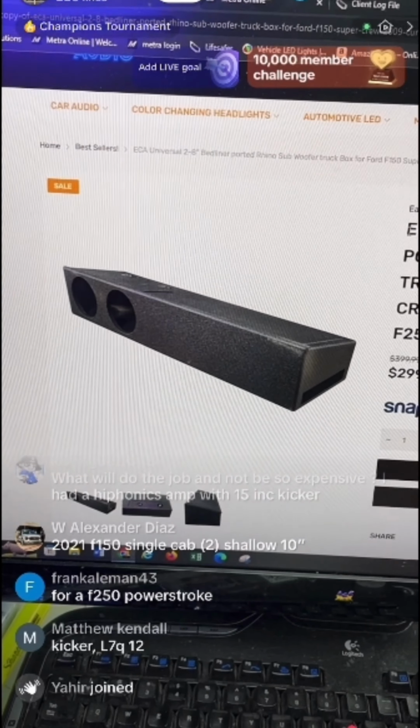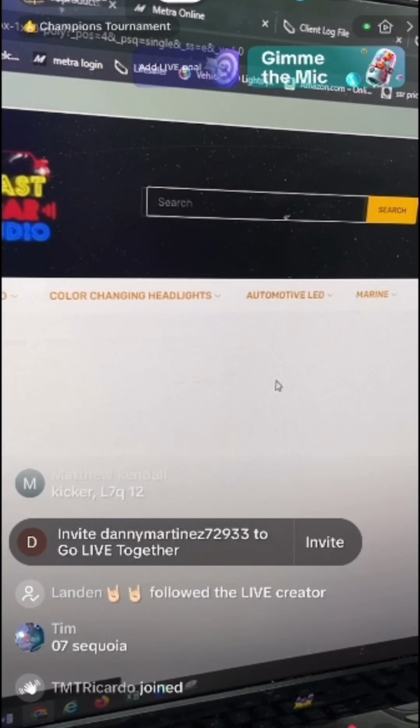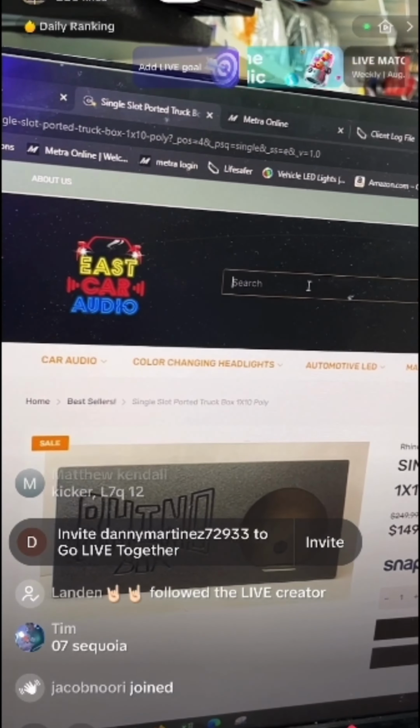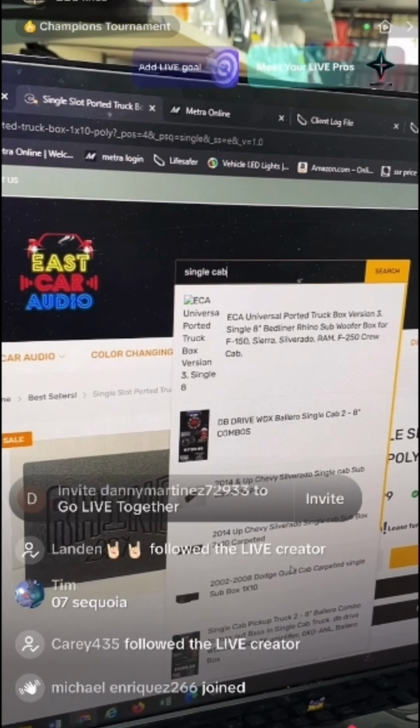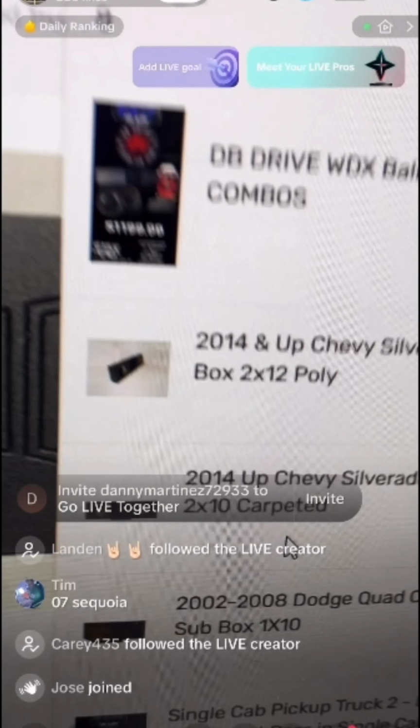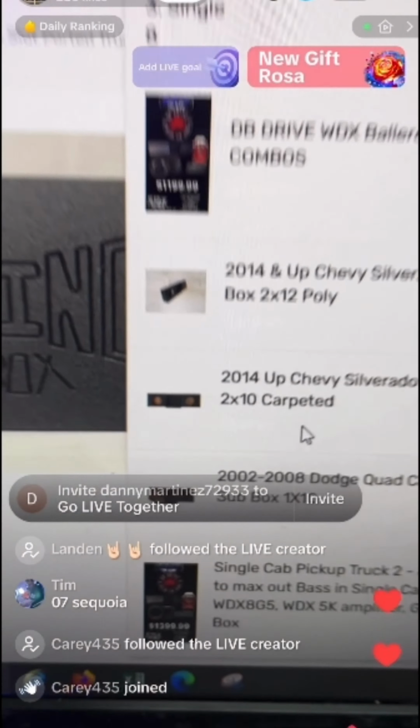So let's say, for example, you want to do a single cab box. This is a box for a 110 for a single cab. Let me show you guys, single cab. So depends, you have a 14 and up Chevy single cab. There's your boxes. So that's it, guys.